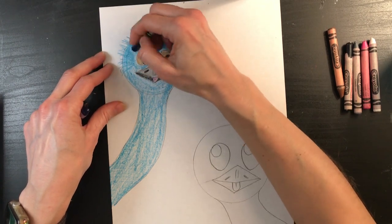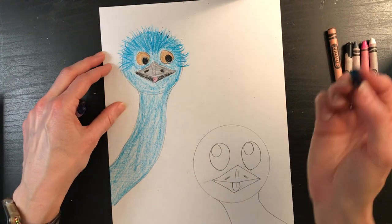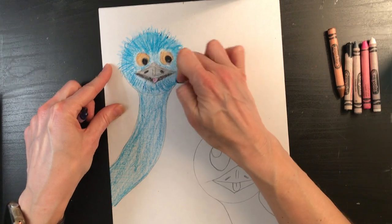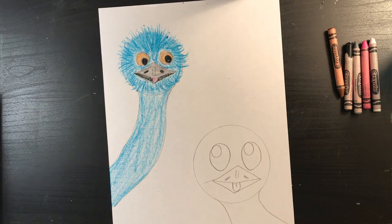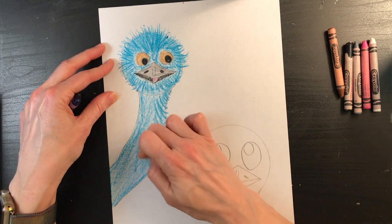Don't forget to keep pressing hard. Now I'm going to make some down underneath here. These ones are going to be a little bit shorter. They're not going to extend out past his face too much. Maybe just a little bit. Oh, he's looking pretty cute already. Okay, I'm going to continue that same thing down his neck.